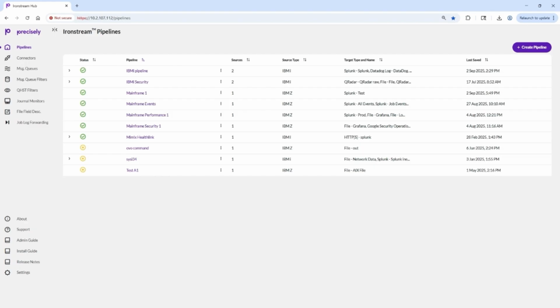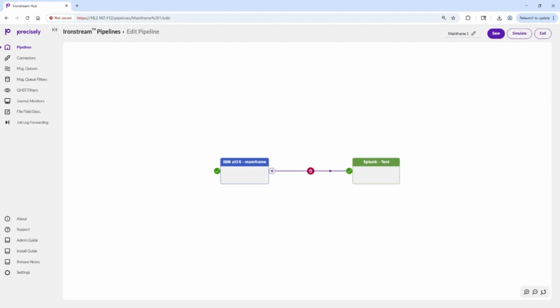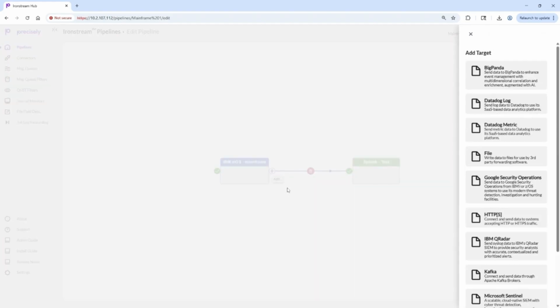And so what IronStream does is not only allow you to make connections between the mainframe and IBM i and these data analytics platforms, but it also allows you to get just the data there that's needed. So here we can see a connection between mainframe and Splunk. This mainframe source box here in blue allows multiple mainframe LPARs to connect and send data, and that could be performance data, it could be security, or even event data for alerting, and it's able to pass it through to Splunk or the target that you choose.